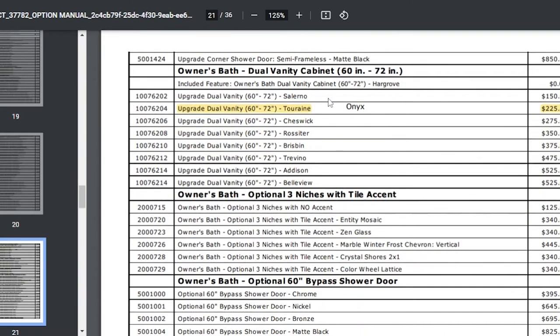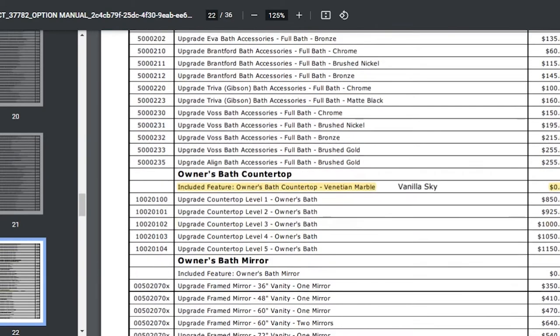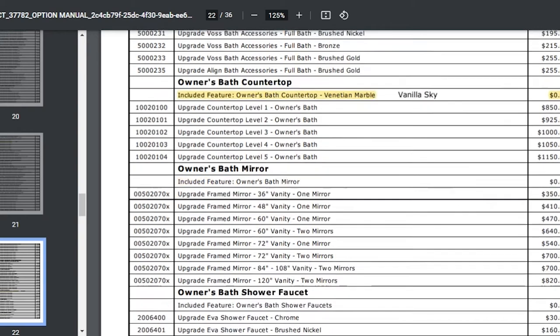I did choose to upgrade the vanity in the owner's bath. It comes with a cabinet that's Hargrove. I wanted the terrain style, and I also wanted to paint it onyx, which is a really deep dark black. Obviously, that was $225. We also chose, I don't know if you can see this here, the included feature top was Venetian marble, so I just decided not to upgrade that because it's already marble, and I wanted a white top with a black bottom, and that's what I got.